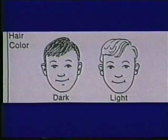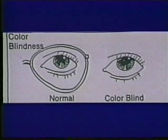Your hair color, is it dark or light, red, blonde, brown, what is it? And you'll find that hair color changes as kids get older. You might change from being blonde to being darker. Go back to when you were born, what color was it? Color blindness. Are you colorblind or are you not? This is a genetic thing, and for some reason, boys tend to be more colorblind than girls, and it's something that you have inherited.